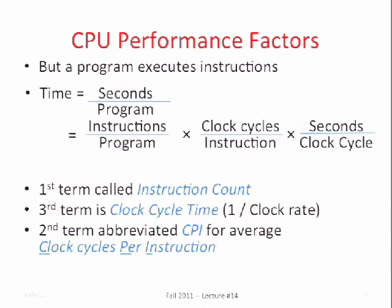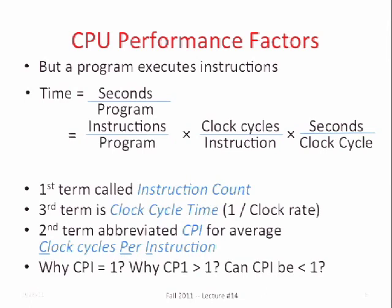Oh, okay, one other thing. We'll talk about CPI in a bit, but you might be interested to know, when would you have a CPI of 1? So one instruction happens in one clock cycle. Actually, Dan's already talked about this. There are certain operations like add and add immediate, those kind of boring operations, that happen in a single clock cycle. So that's CPI 1.